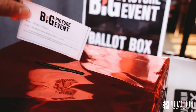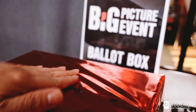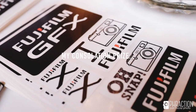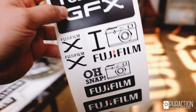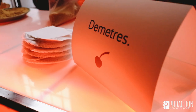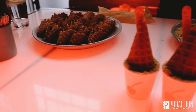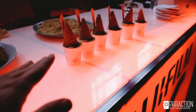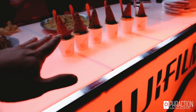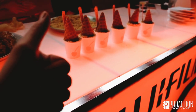So here we go. Wish me luck. I'm going to take one of these Fuji stickers because I really want one. So on top of cameras, you've also got ice cream. It's kind of, in a certain way, a little bit more important than cameras, but to have ice cream and cameras in the same venue is always a good thing.